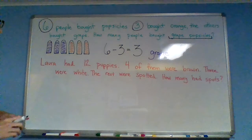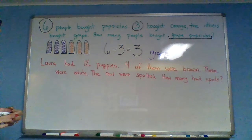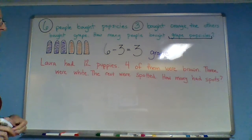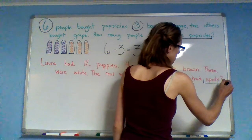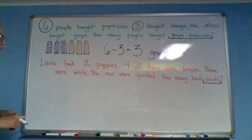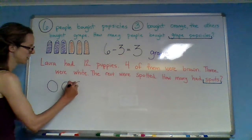Our next problem has puppies in it. Laura had 12 puppies. 4 of them were brown. 3 were white. The rest were spotted. How many had spots? So what I'm trying to figure out is how many of those puppies had spots. I'm going to use a visual again. I'm not very good at drawing puppies, so instead of puppies, I'm going to represent puppies just by circles.